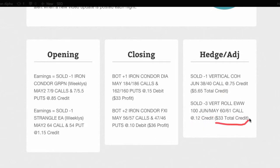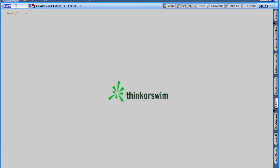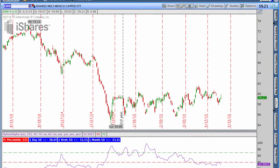credit on each individual spread, not on the total, not on all three. So every single one of the three is 33 cents. We started off with, I believe, 15 or 16 cents, and now we've ended up with about 33 cents. So you can see that we're continuing to reduce risk all along the way. And the reason that we're doing this now, as opposed to waiting, is because EWW is starting to rally just a little bit against our position today.